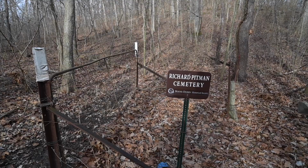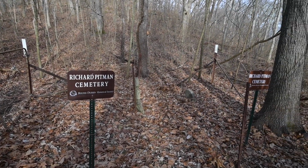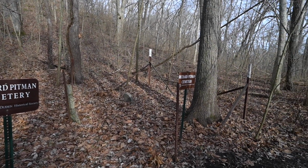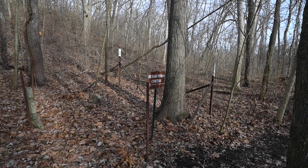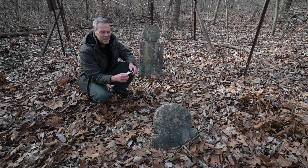Let me pan to the right. It's funny, there are two signs from the Boone Duden Historical Society here. And I like that whoever cleared this out marked the corner post with white tube socks. It works. Well, I'm happy to have finally found it.